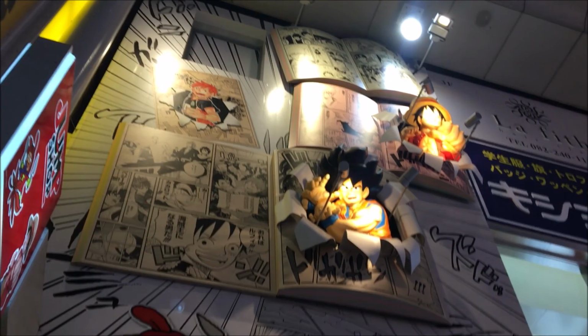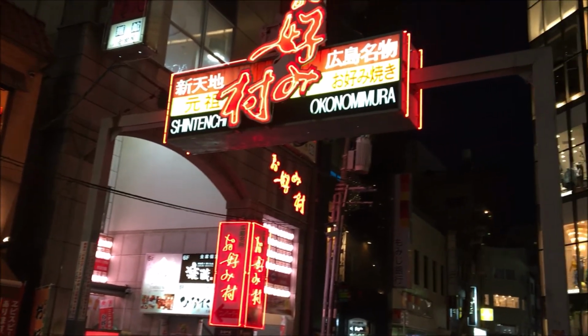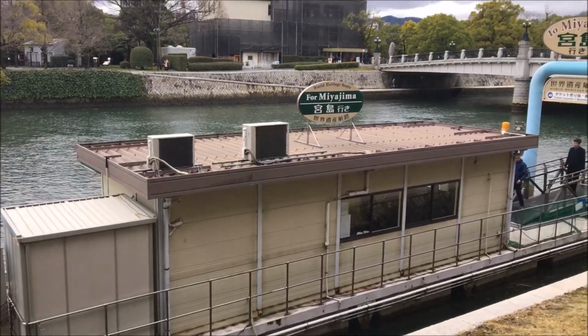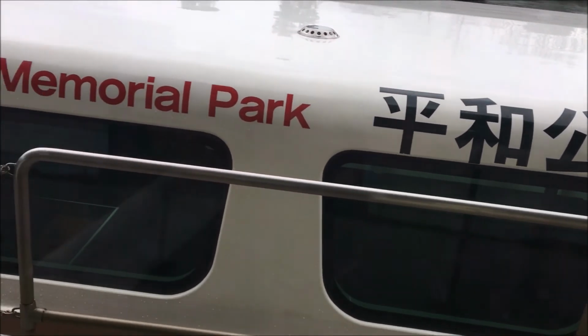After visiting a couple malls and commercial centers, we decided to turn in for the night. The next day, we took a ferry to Miyajima, an island just off the coast.